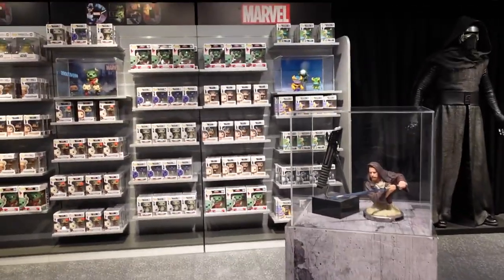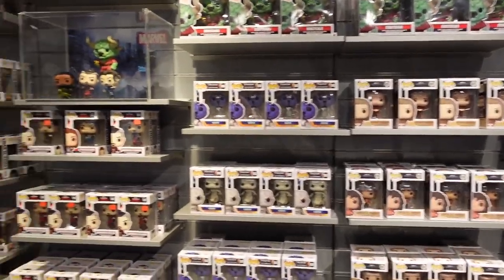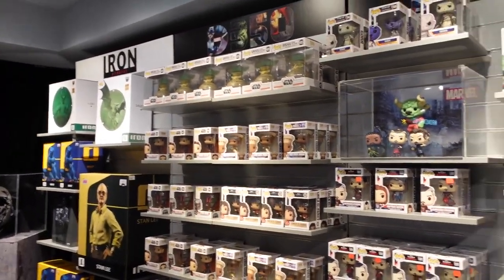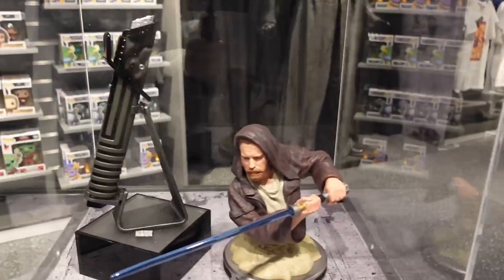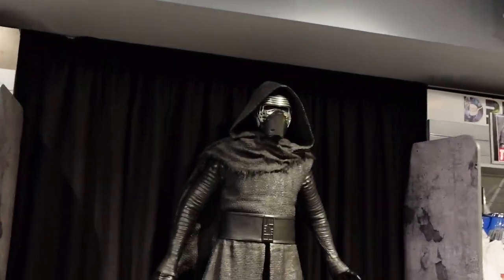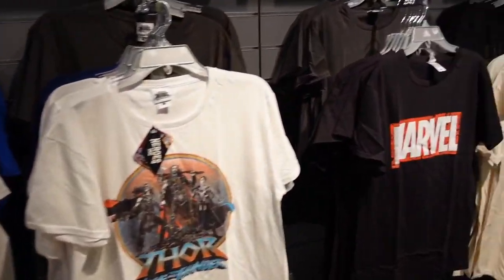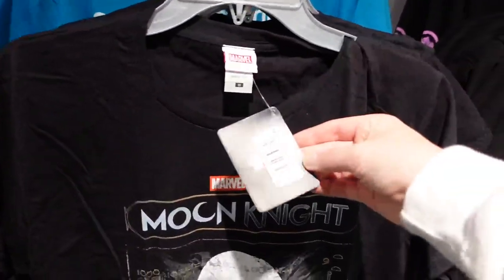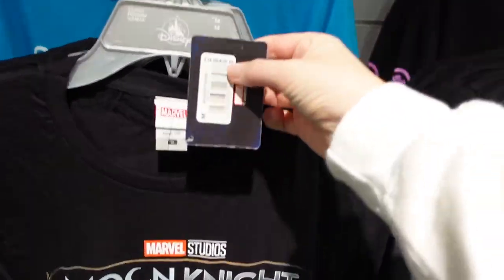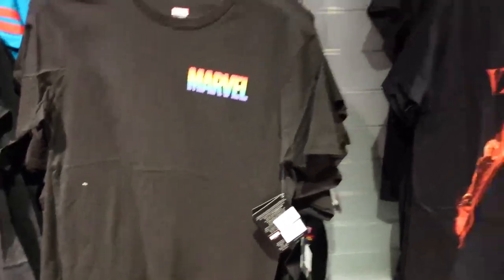Ooh, pop figures. Kylo Ren. Look at all these pop figures. Oh my goodness. Look at this. Obi-Wan Kenobi for £120. Nothing to see, nothing to see. Marvel t-shirts galore. Okay, can I get an idea of price? £16 for that shirt. £22 for that Marvel shirt.